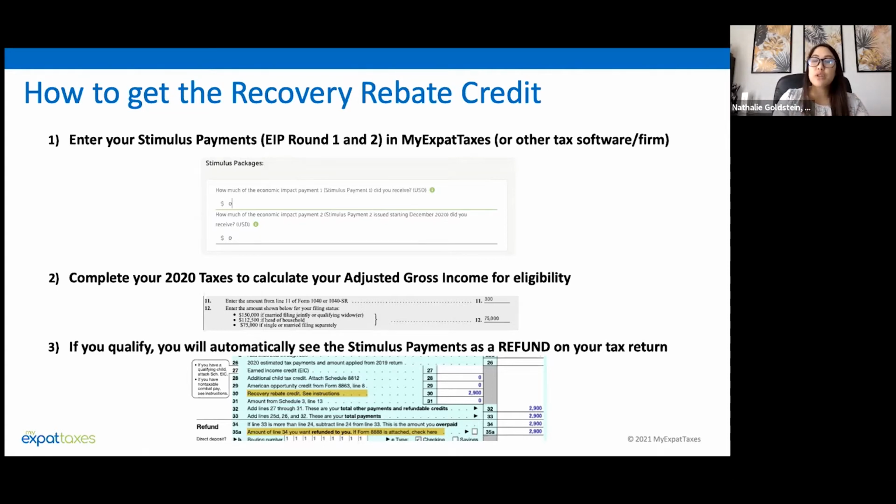You would then complete your 2020 taxes to calculate your adjusted gross income for eligibility. So the screenshot I have is actually the worksheet for the recovery rebate credit. For anyone that is doing their taxes themselves, first off, kudos to you, right? Second of all, you can go ahead and look for those instructions in the new 1040 instructions for this year.